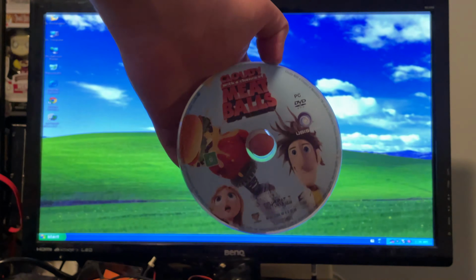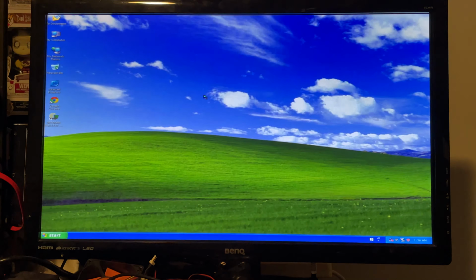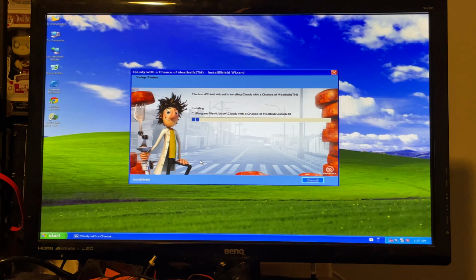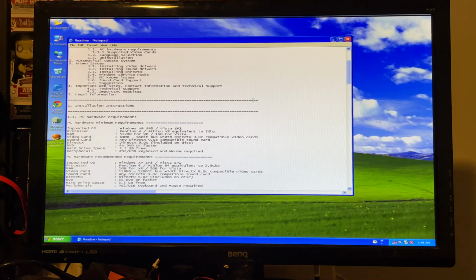I found it in the end. Let's chuck it into this disk slot. Yeah! There we go. And the Chance of Meatballs is now installing. It's all set up. Let's press play.